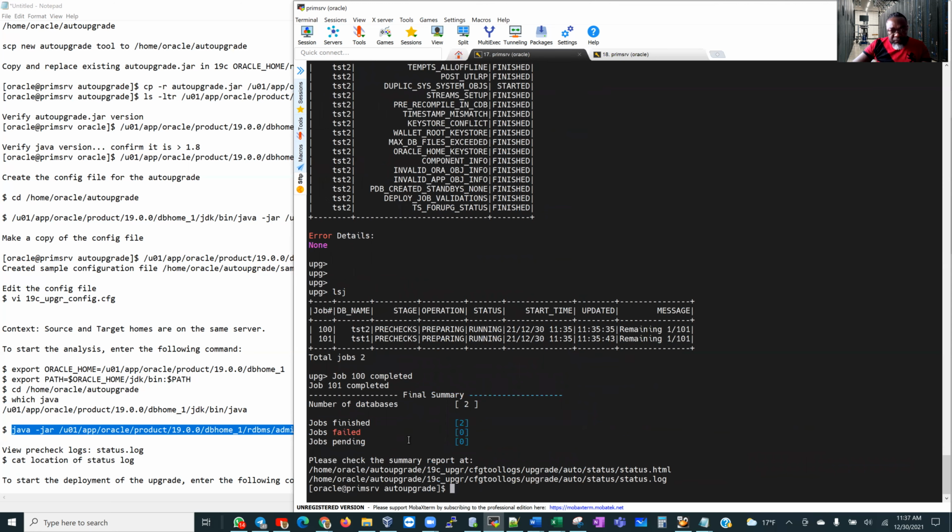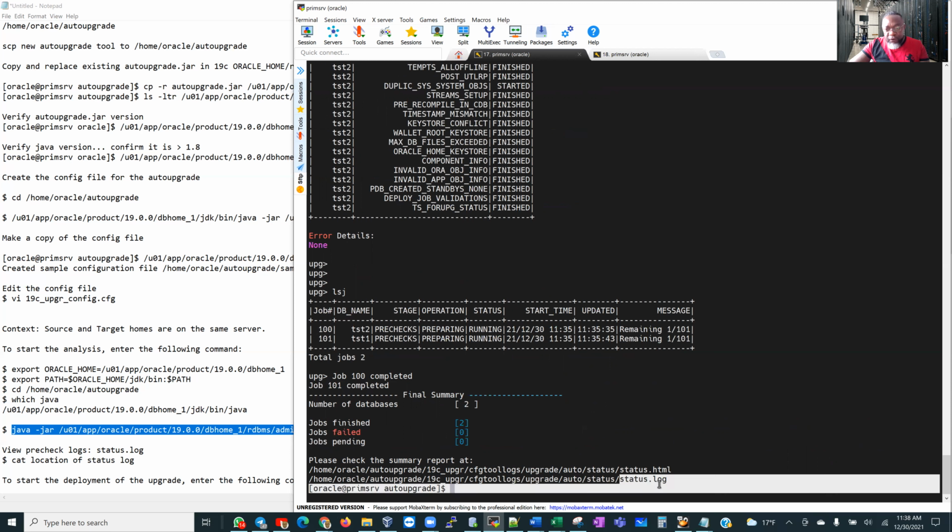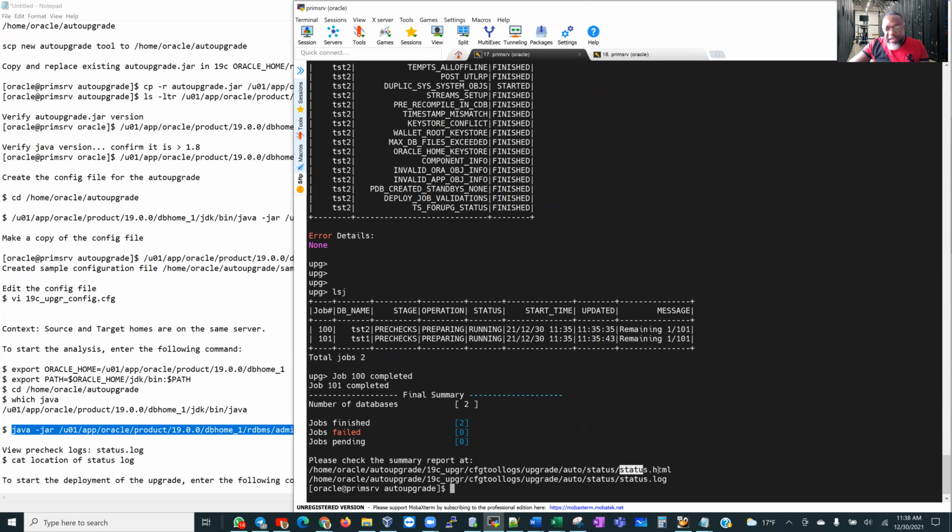So actually, our job completed, right? So job 101 completed. Job 100 also completed. So it says we can check the summary reports at this location, right? It gives you the summary reports in two interesting formats, right? It gives you a log format and it gives you an HTML format. And I thought that was pretty cool, right?